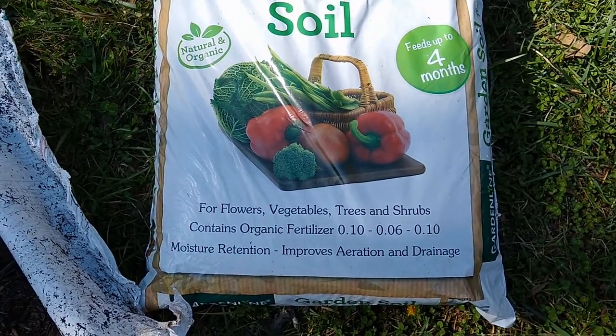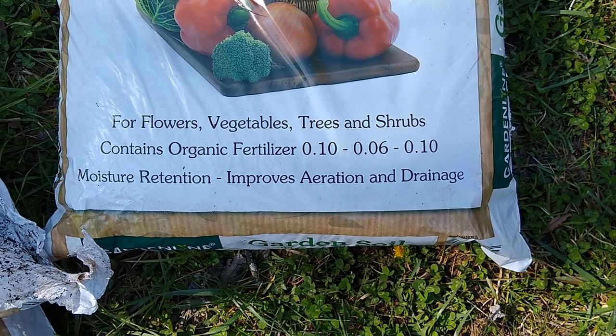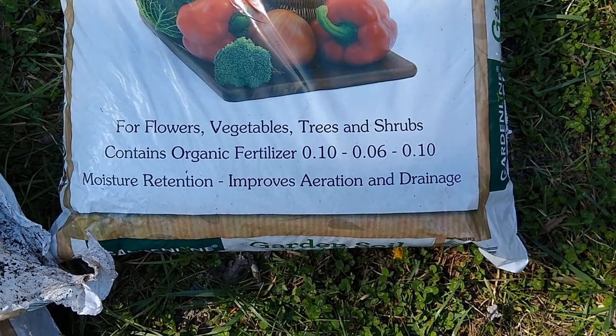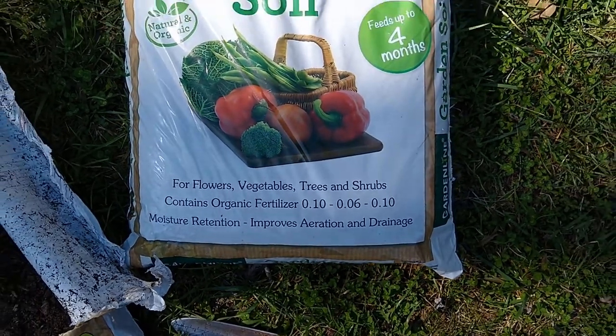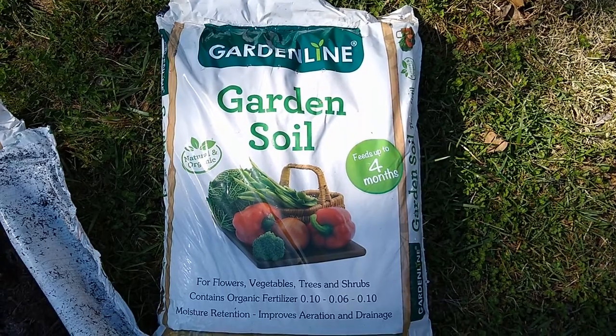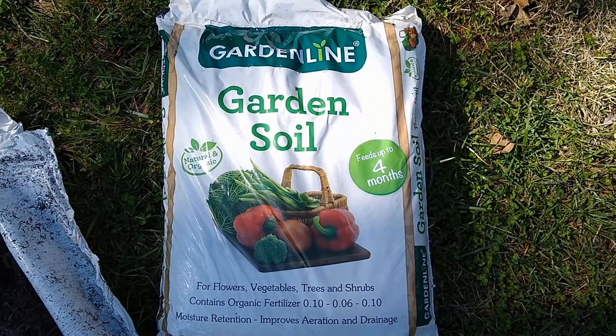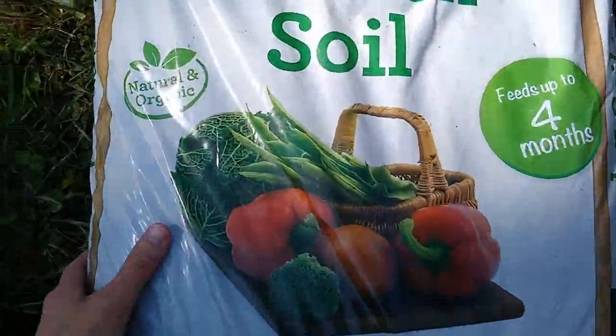This garden soil is good for flowers, vegetables, trees, and shrubs. It can help with moisture retention and improve aeration and drainage. You can add this to your topsoil if you're gardening directly in the ground. It's also good added to larger raised beds. It has some fertilizer in it.